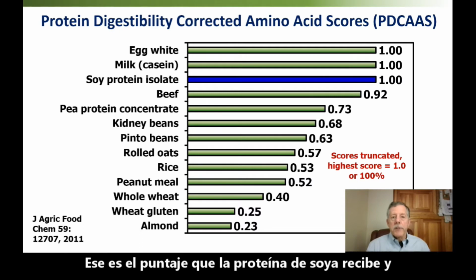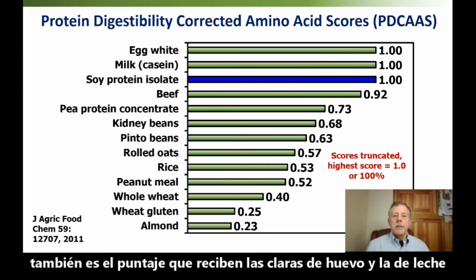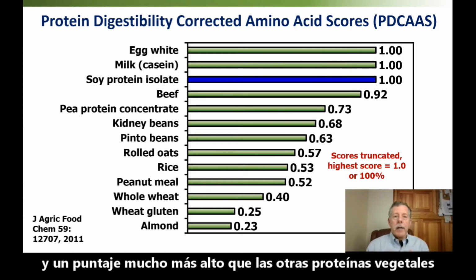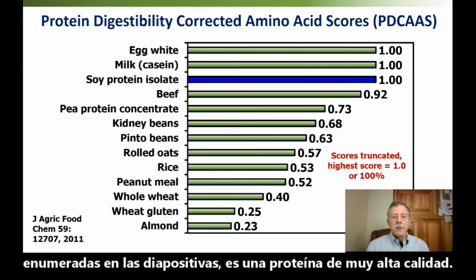That's the score that soy protein receives. It's also the score that egg whites and milk receive. But you can see that soy protein actually has a higher score than beef and a much higher score than the other plant proteins listed on this slide. So it's a very high quality protein.